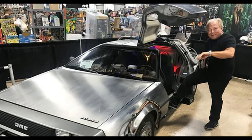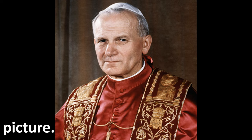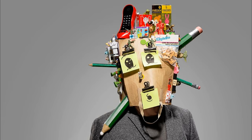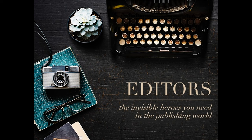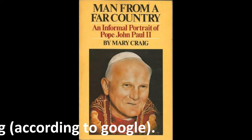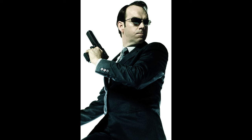His first job was thanks to a painting of Pope John Paul II he had in his portfolio that he had done for his wife's uncle. During a meeting with William Morrow Publishing, the art director showed her editor the image since they were working on a book called Man from a Far Country, and they decided to use Mark's painting for the cover of the book. That was the start of his career. After that, he was able to get an agent who got him a lot of high-profile jobs.